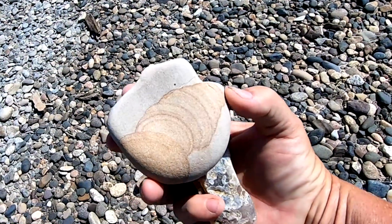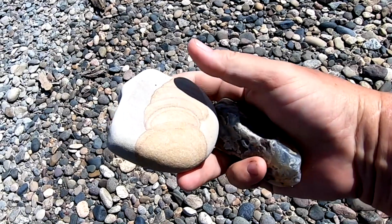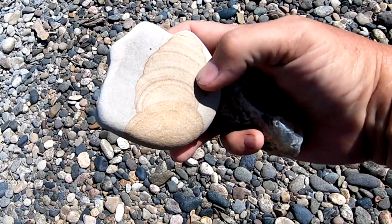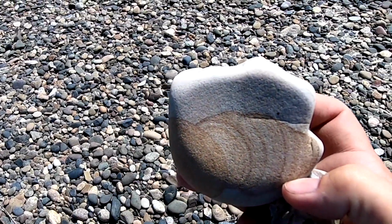This is what I have heard other people call wonderstone. And it's just a kind of sandstone, I think, but it's so cool with the little picture thing on it. Let's see if it's going to take a good picture there.